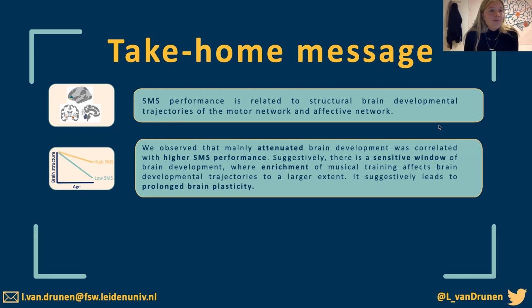And it might mean that attenuated brain maturation might be an effect of prolonged brain plasticity. So the opportunity to learn for these children becomes perhaps longer than when a child needs to develop faster in the brain. Because all children at the end show a regression to the mean. So they all decrease, but some slower than others. So the window of opportunity becomes larger, we think.